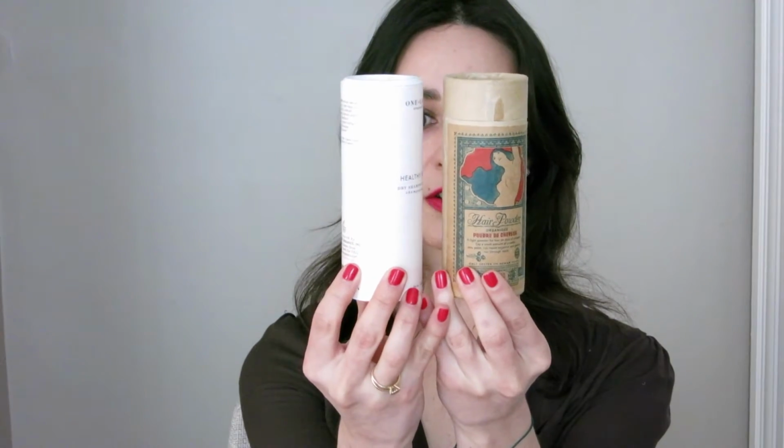But as I pointed out previously, it is double the price of this. So you can see the containers are very, very similar. When this arrived in the mail, I ordered this from EcoDivaBeauty. I was kind of surprised because it comes filled up to here, and I was expecting it to be completely full.